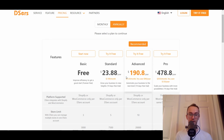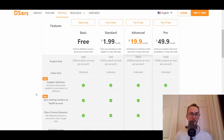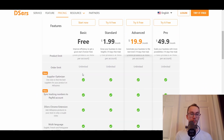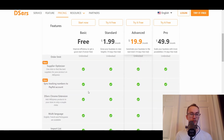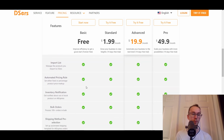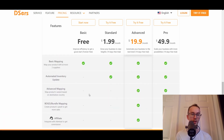And as you can see, even with their higher annual plans, not too expensive, really, when you compare it to some of the other options out there. They also have the Supplier Organizer, and this is all in their free version. They have the Chrome extension. You can sync tracking to PayPal account, import list, product bulk orders. You can read through all of this yourself if you need to look at the specifics.